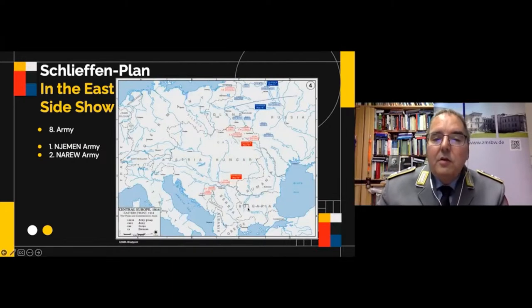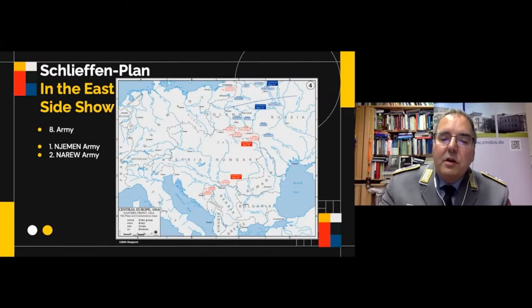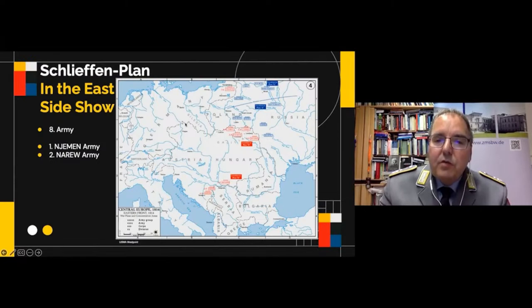And in the east, you see it here, the Russians more or less concentrate on the Austro-Hungarian forces. And against Germany, normally only two armies were marching towards East Prussia. And you see in East Prussia this Eighth Army. This is the army where Hindenburg and Ludendorff will lead this army to the victory at Tannenberg. But you see the army of Rennenkampf and Samsonov, two Russian generals, they were heading towards East Prussia. And in the south, four armies are concentrating against Austria-Hungary.